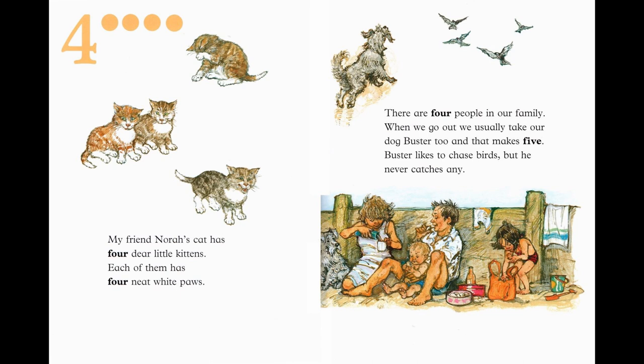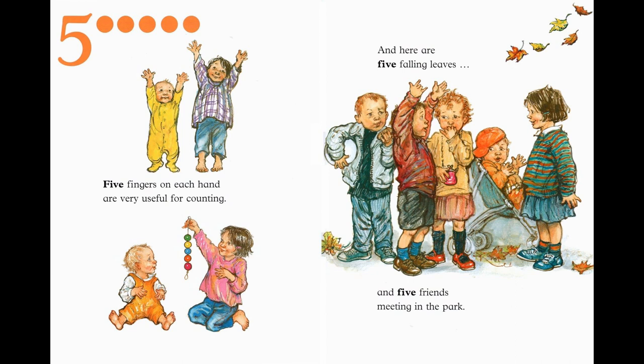Now it's the turn of number five. Five fingers on each hand are very useful for counting. See what you've got. One, two, three, four, five. And here are five falling leaves and five friends meeting in the park.